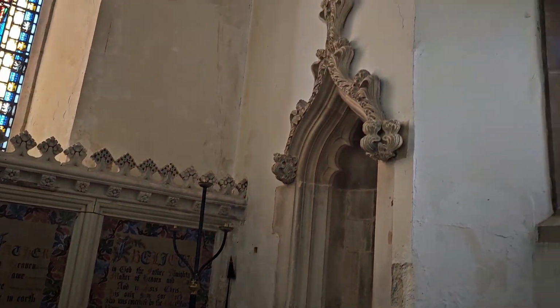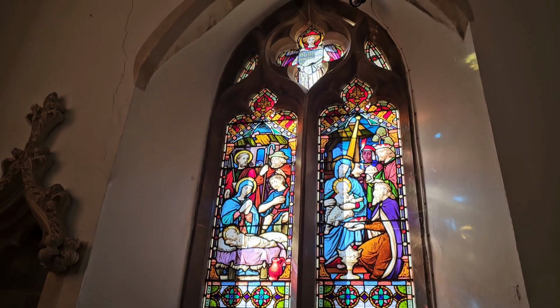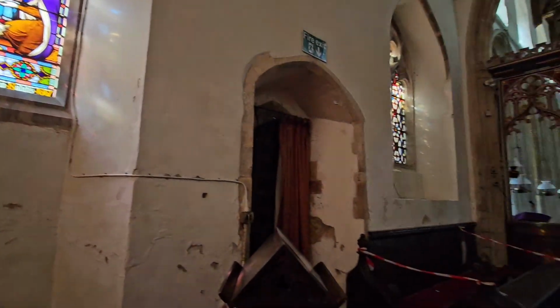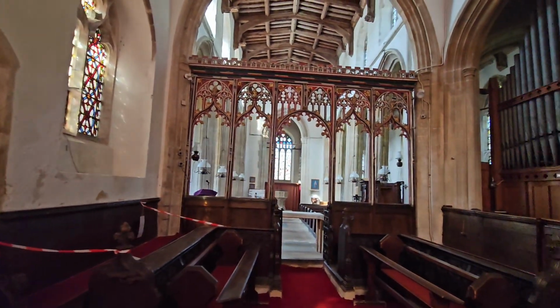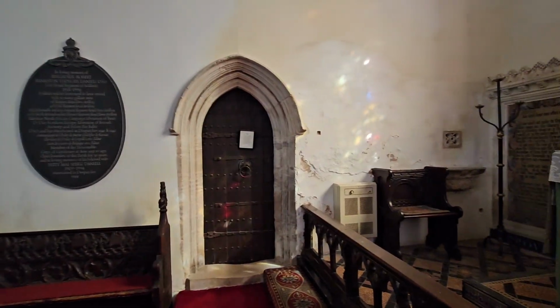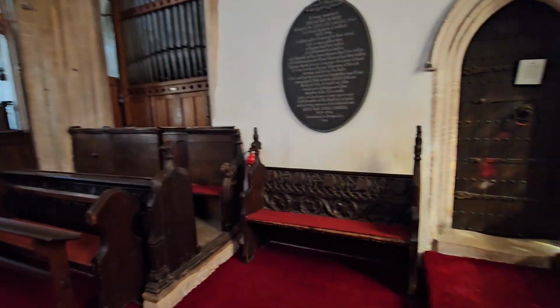In the following centuries, the church underwent further restoration work, particularly in the Victorian era, when churches across the country were refurbished and brought up to date with the growing demands of congregational life. St. Ethelbert's Church was part of this movement, with significant improvements made to its interior and exterior.